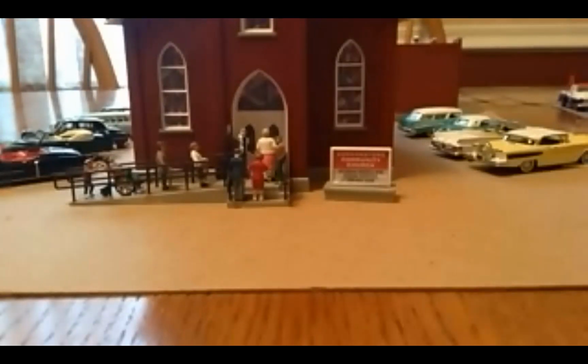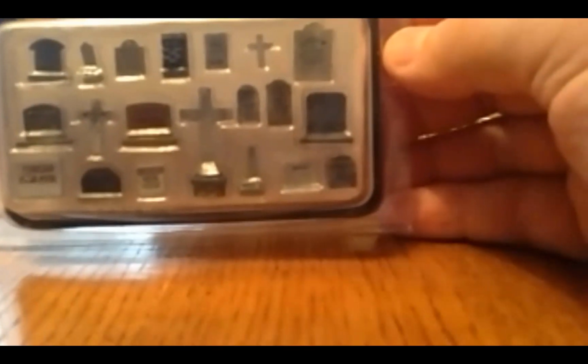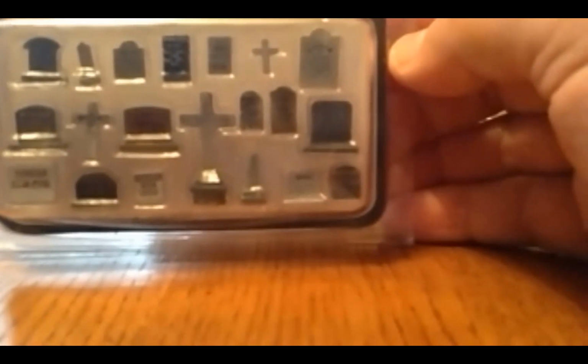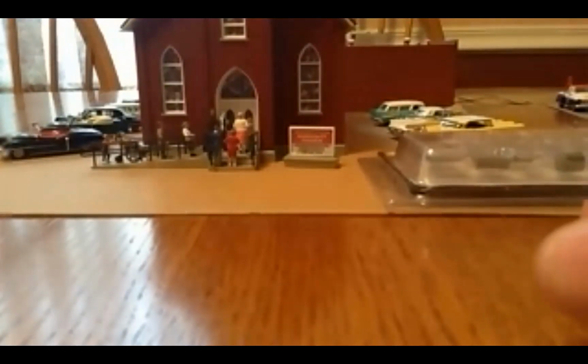And of course, this is one of the churches that had their own graveyards and so forth, kind of on property. And so I've got this Woodland Scenics tombstone set here to go with this when it gets set in place on the layout where it's going to take its final place. So that'll be added to it. And of course, the automobiles and so forth like that, like I say, it comes with it.